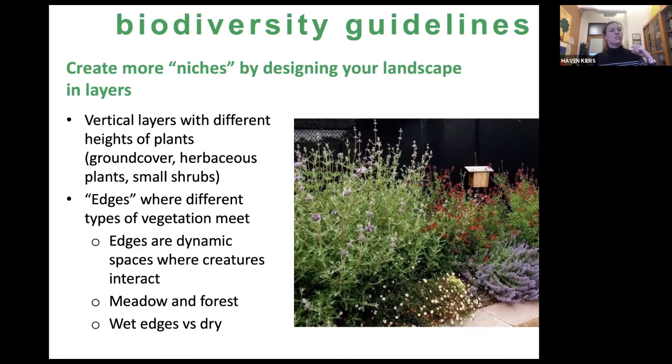So we want to think about the ground covers, getting up a little higher with the herbaceous plants, thinking about shrubs and then trees. And then another one of these biodiversity ecological principles is the idea of edges. Insects, your wildlife, they love the edges. They love it where two different sections meet. That's where all of the dynamics happen. So meadow and forest, or grassland and chaparral, right? Those are the areas where it happens. So again, thinking about those layers and where you've got things meeting, so it's not just a monoculture and it's not just the same thing across there.